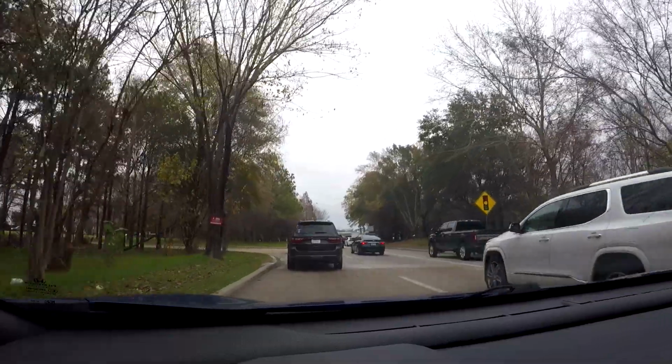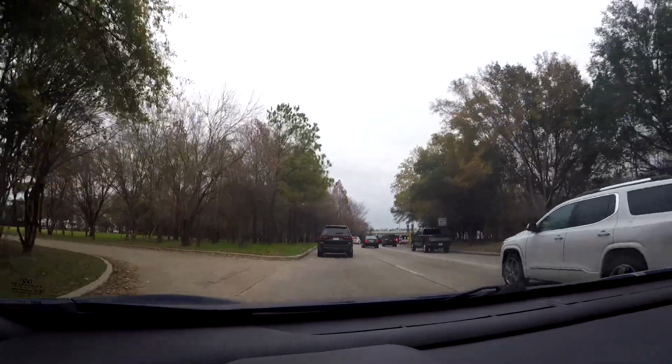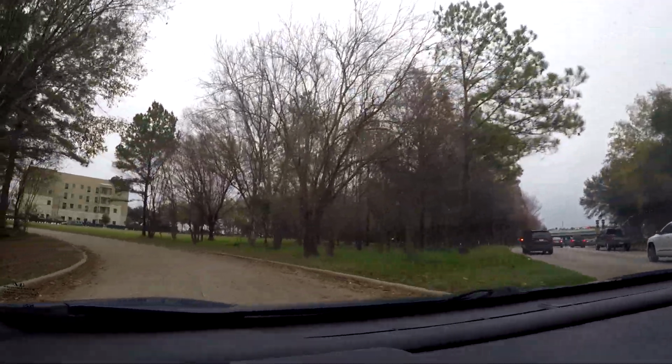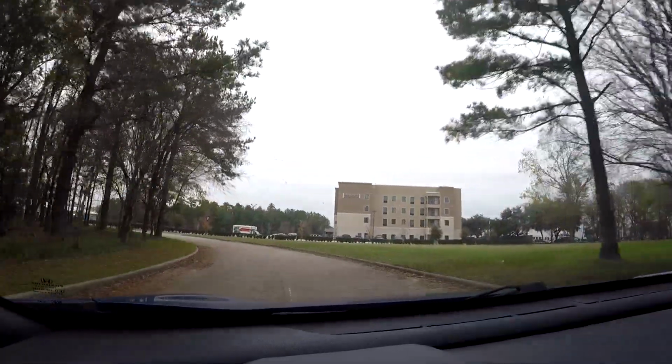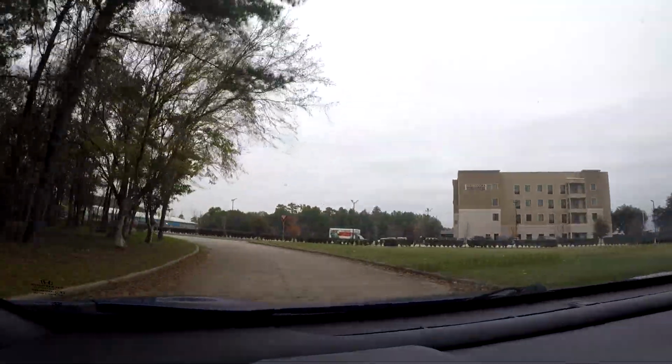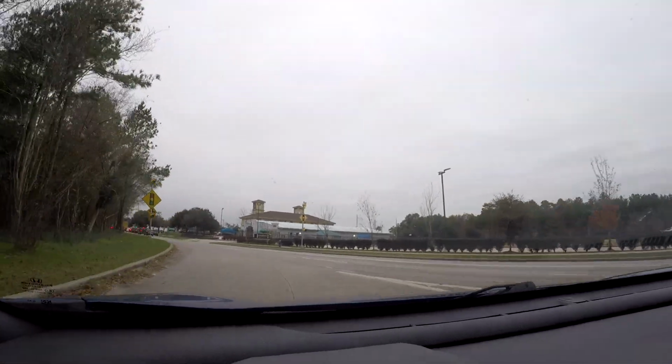Then you can get over and make a left turn to get onto 59 North. Oh, actually, better yet, South 59. Take that ramp over there. And I got Staybridge Suites over here, so another hotel. So this is another U-turn to get back to the airport.